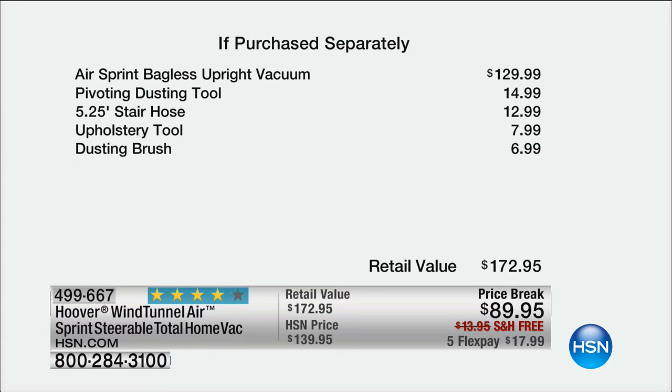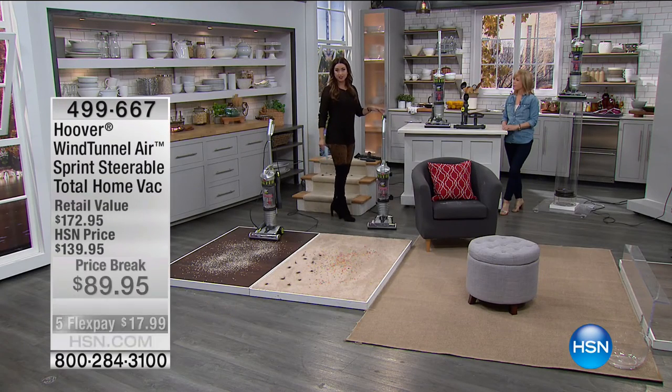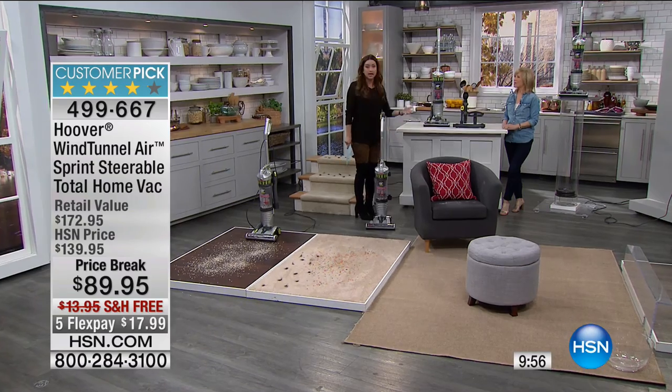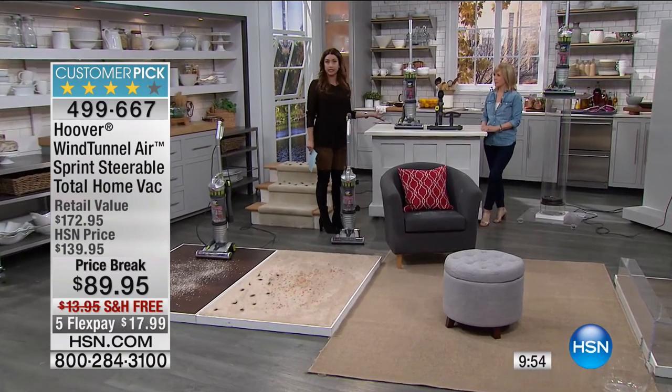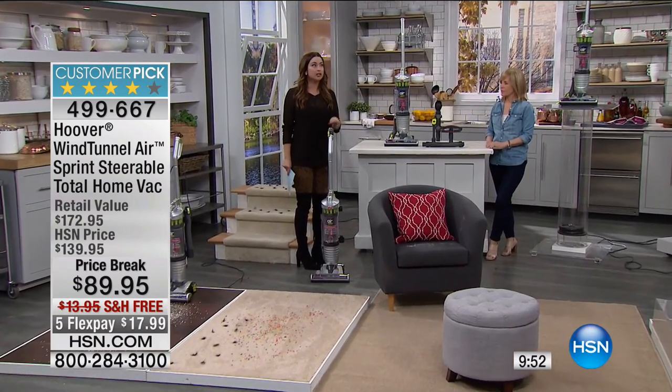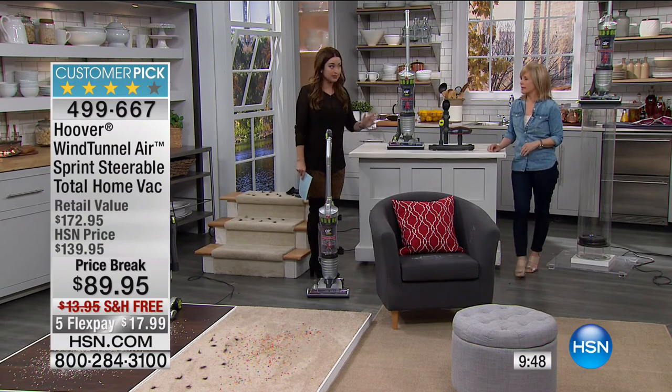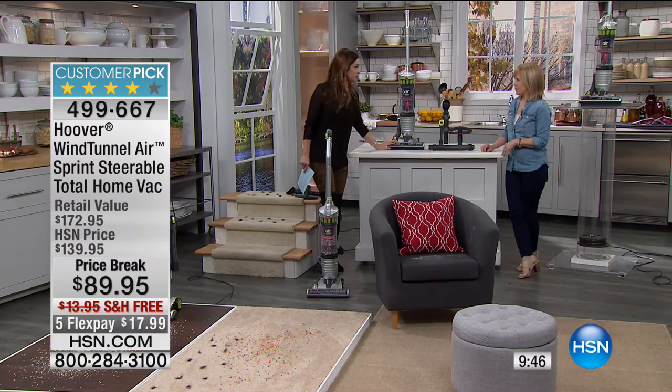This became a huge customer pick at $140. So to be able to get that customer pick for you or for somebody that's moving into their first home, getting married, someone going away to school, they need a new vacuum. At this price point, you get those vacuums that do nothing. Right. Just the little back and forth. Exactly. No suction power. Get Hoover technology for that price today.